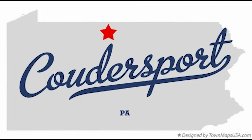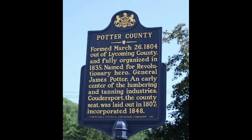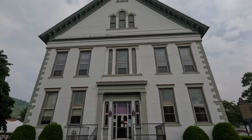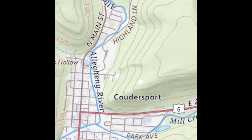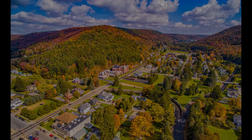Coudersport is a borough in and the county seat of Potter County, Pennsylvania. Potter County was formed from part of Lycoming County on March 26, 1804, and Coudersport has served as the county seat since 1835. Coudersport lies in a broad valley at the confluence of the Allegheny River and Mill Creek. It is surrounded by the great hilltop plateau of the Allegheny Highlands.